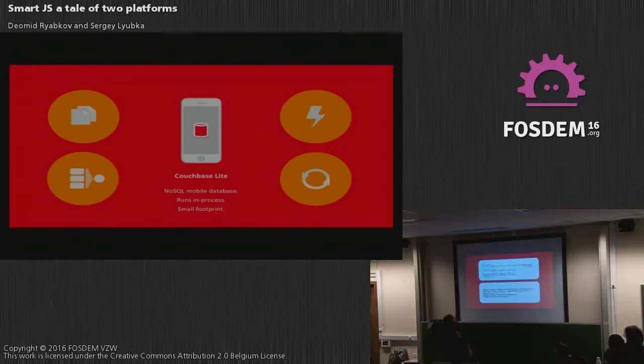Quick sample of code, iOS version, Android version. As I said, a JSON file is just a map or a dictionary. There's a key, there's a field, very simple.